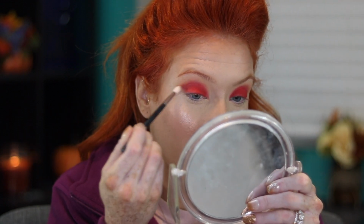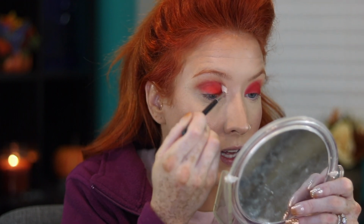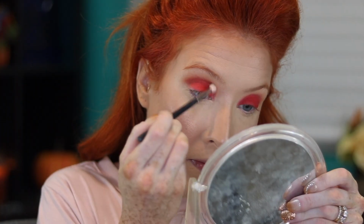All right, now I'm going to go in with the little bit of darker brown that was next to that first shade we used. And just start to buff that right along here, just to blend out this edge here. Now it's hot. Now it's hot.